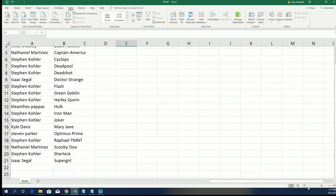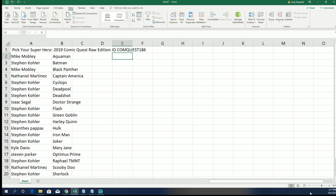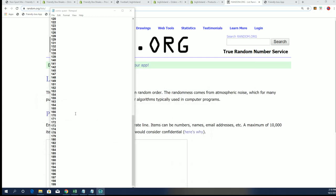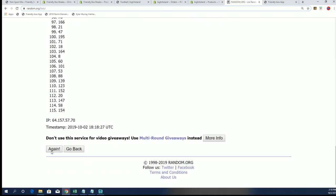You can see everybody has selected their team in the rip. So their superhero has been selected, and boom, boom, boom. Everybody selected their superhero, and we're going to randomly see which box we open from the product. We have the whole entire product here. So we're going to do this randomly and see which box we open 7 times through.